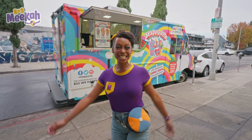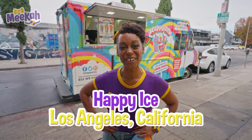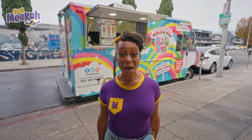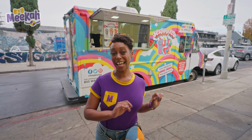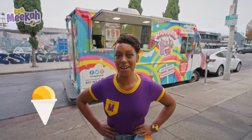Meekah! Hey, it's me, Meekah. And today, I'm at the Happy Ice in Los Angeles, California. And I'm so excited because we get to learn all about water ice. Have you ever heard of water ice before? It's smooth and creamy like ice cream, but refreshing like shaved ice. And I can't wait to taste it.